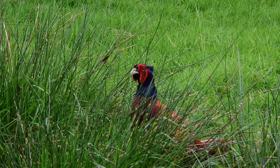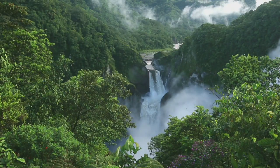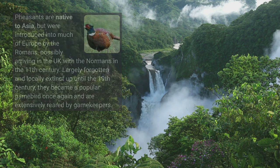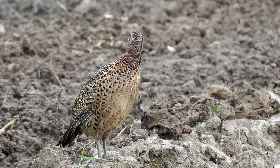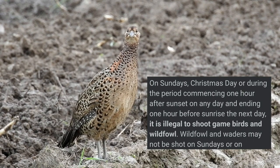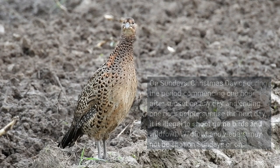Now, they don't originate in the UK, they are a non-native species, and they come from Asia and the rainforests in particular. They were brought in by the Romans in the 11th century. They're a well-established popular game bird, and they're reared by gamekeepers for shoots here in the UK. Here's a hen pheasant. It's worth noting that legally you can't shoot game on a Sunday in the UK. That's any wildfowl or any game such as pheasants and hares.